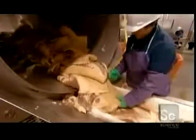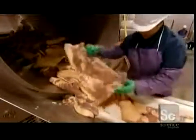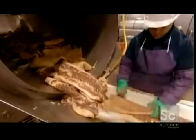It all starts with a load of pork bellies. They're tossed into a big tumbler. The action softens them, so it will be easier to remove the skins. Each pork belly goes skin side down on a conveyor belt.